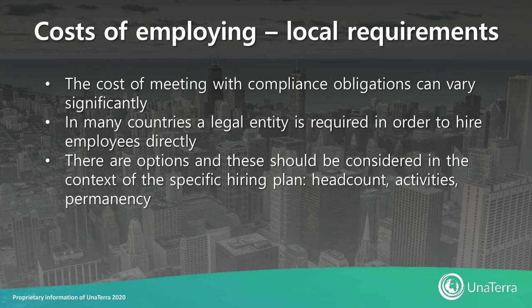A lot of companies are kind of taken aback at the idea of establishing a local legal entity when they're looking at doing business somewhere else. It can seem like an administrative burden for them, a large cost burden, but really working with a partner, or someone who knows what they're doing, can help mitigate that.